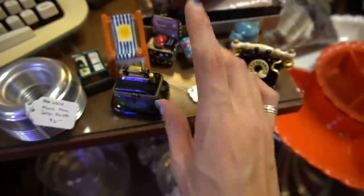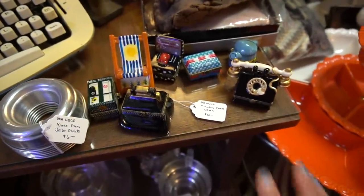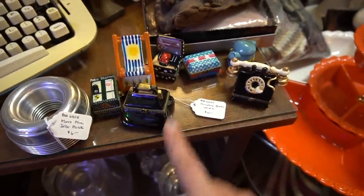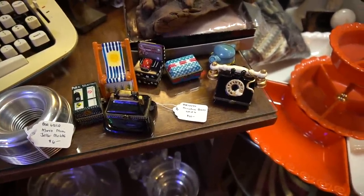I haven't opened any of them, but it sounds like they've got the little extras that usually come inside them. They usually come with a little surprise on the inside. So I think I'm going to buy them. I'm going to buy a lot of six for $10. That's a pretty good price. And I'll open up one of them and show you guys what's inside.